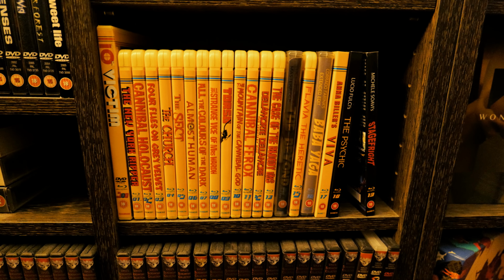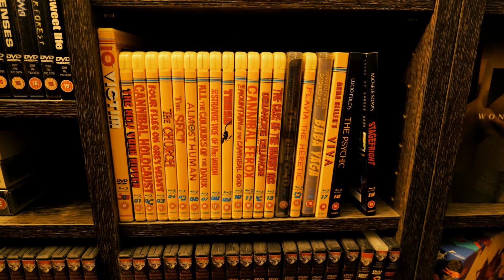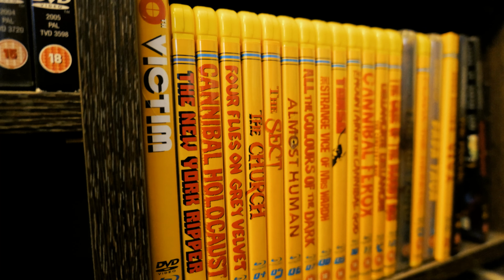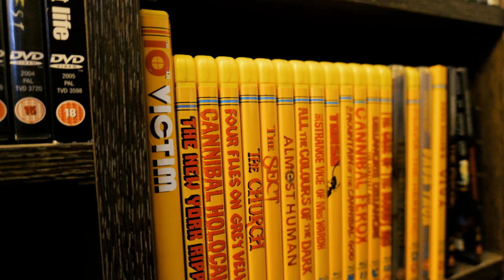As you can see here, this is the current up-to-date collection of all the Shameless Blu-rays, from spine number 0 to 19. These have still been released and are still widely available from most physical media shops like HMV or CEX or one of those sorts of shops.